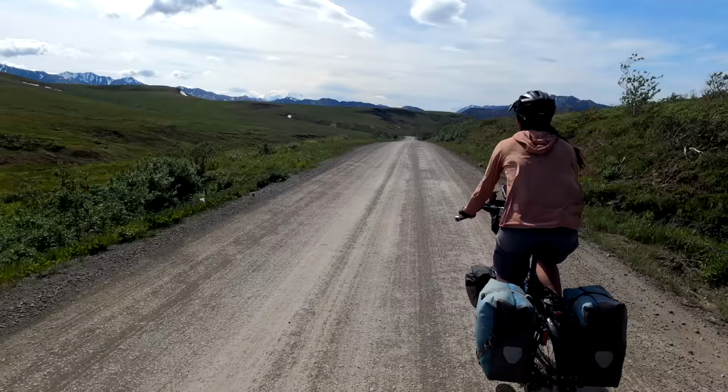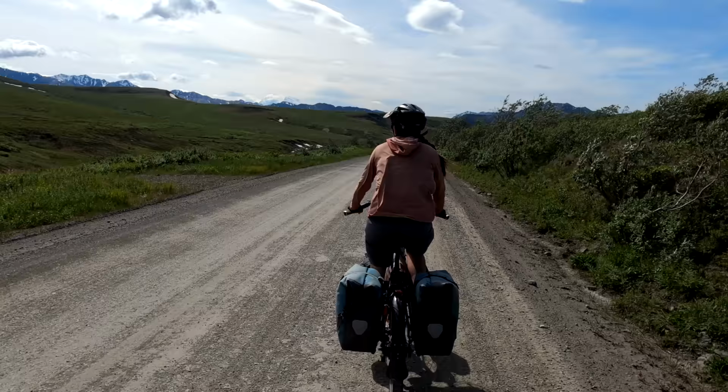Looking up at 20,000 feet from about 4,000. Pretty imposing mountain.